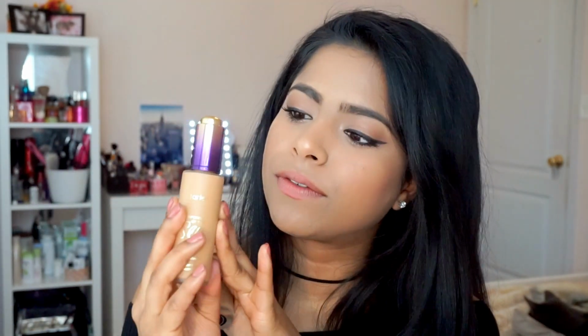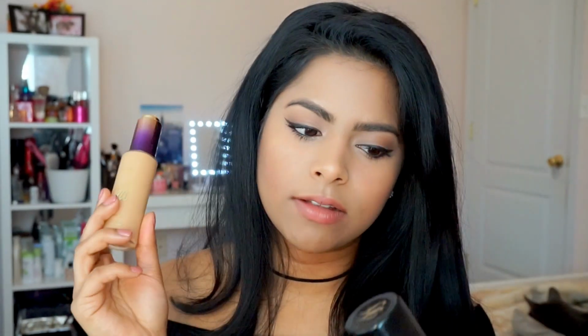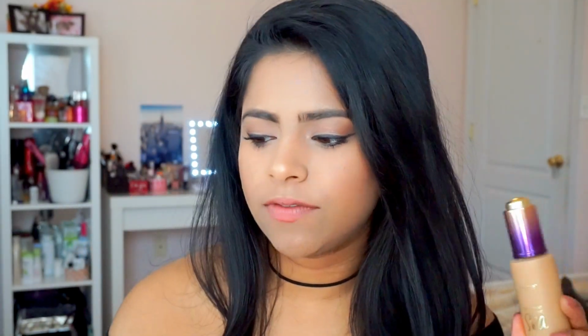It's just such a beautiful gradient effect cap, and it's in a glass bottle. I do also like the Too Faced packaging, but I really love the Tarte foundation. To apply this foundation, even the Born This Way foundation, I use my beauty blender, and using a beauty blender for any foundation will give you a much better coverage, in my opinion, than with a makeup brush. It'll soak into your skin, especially when you're bouncing it on your face.